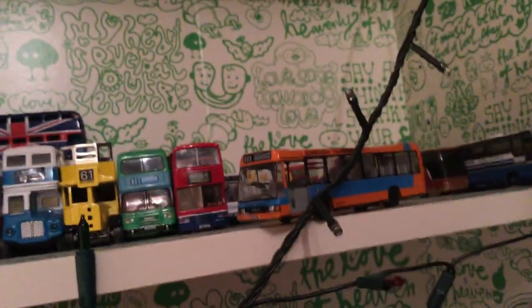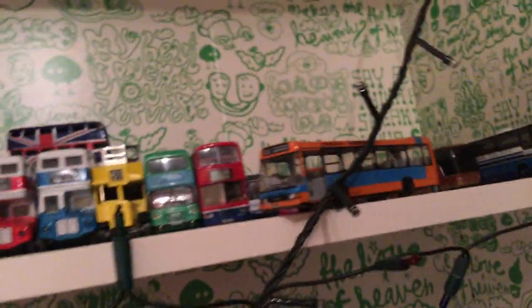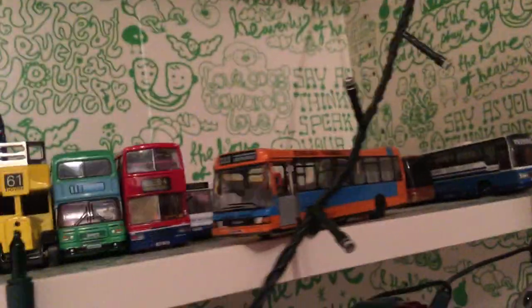My dad bought this from the market. It was on the way to Dubai. I think it was on the way home actually, I'm not sure. And it's got those Picasso style windows, which I really like. It's like got them Germany style windows. And it has got a cracked windscreen and a missing door. Well, at least it's still in my collection.